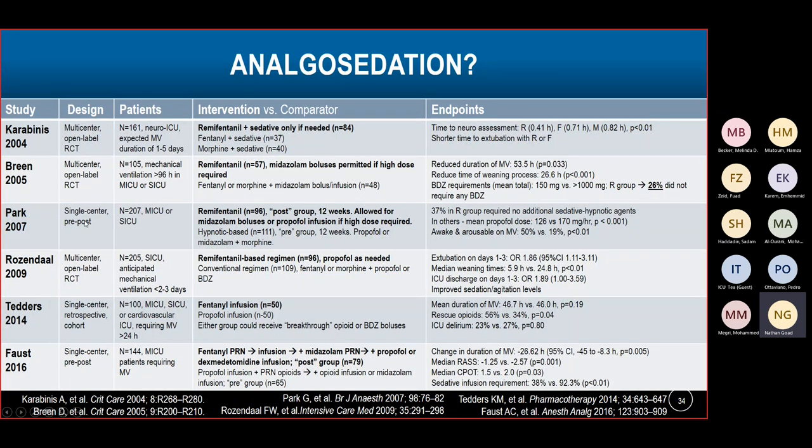Park and colleagues did a single center pre-post study of medical and surgical ICU patients. And in their post group, they used remifentanil and only allowed for Versed or propofol if high doses of remifentanil were required. So you can see all these studies are kind of looking at if you're analgesic, you're getting close to the max, the patient's still uncomfortable, then adding on a sedative versus just using a hypnotic-based regimen from the get-go. And they found that in the remifentanil arm, up to almost 40% of the patients did not require any additional sedative hypnotic. And in the others, the propofol dose was lowered, and the patients were much more likely to be awake and arousable on mechanical ventilator with just using the analgesia prioritized strategy of remifentanil with PRN Versed.